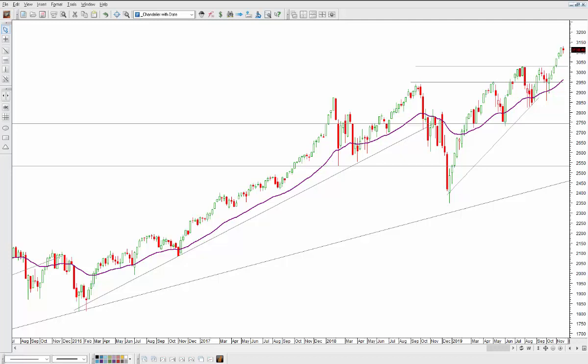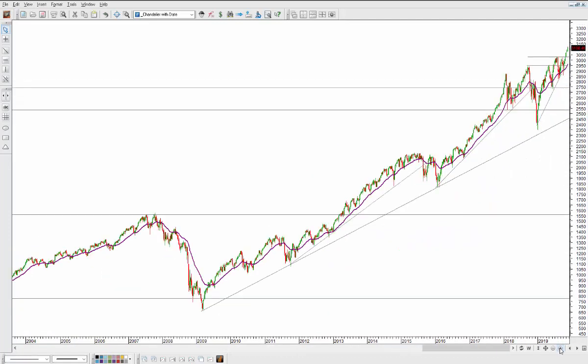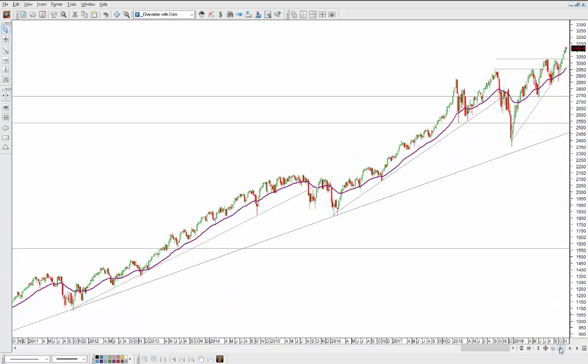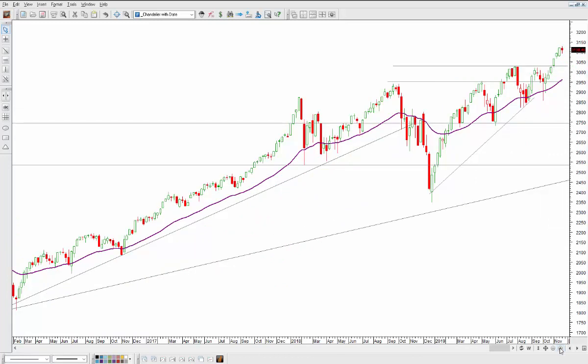So on the screen here is the S&P 500. This index is in blue sky territory. I'll zoom all the way out for you. This is the full history of the top 500 stocks over the US market. And of course those stocks do change in and out of this index. So it's not always reflective of the same stocks all the time.